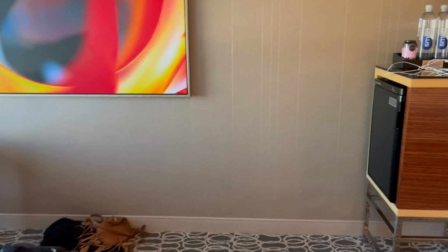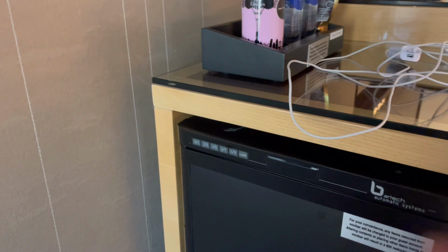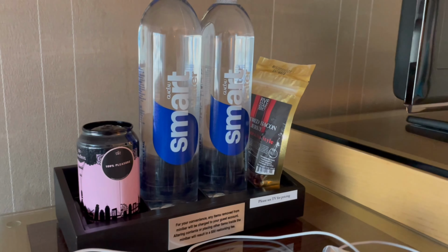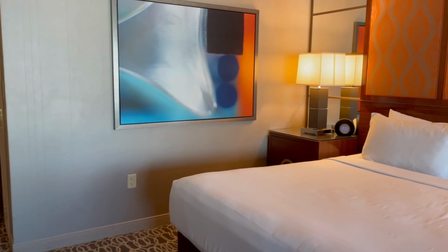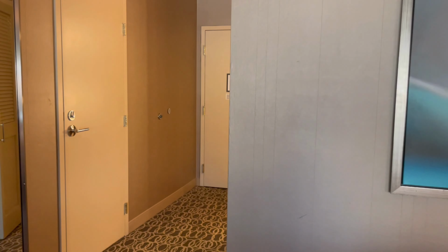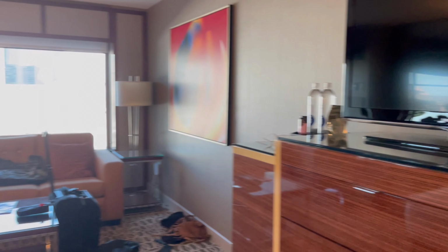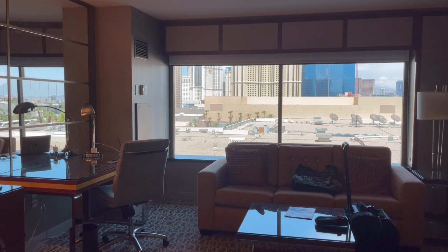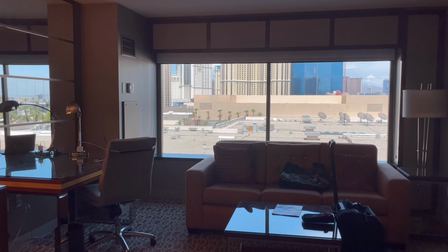Looking for a refrigerator? There is one, but it's not one you can use. And believe me, you do not want to touch anything in this refrigerator. All the drinks and the snacks that are in the room and in the refrigerator are a very hefty additional cost. Finding kitchen facilities, refrigerators, microwaves, especially coffee makers, is not a typical thing in Las Vegas. If you do desire kitchen facilities in your room, you may want to check out Signature MGM, which I will be showing you a little later in this video.